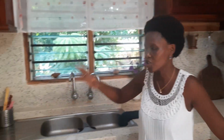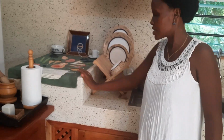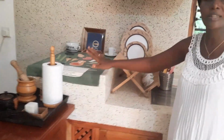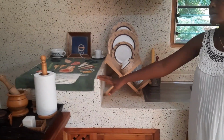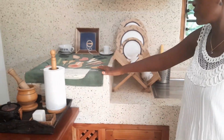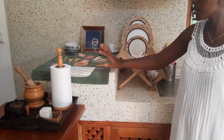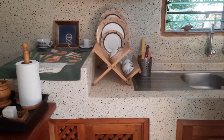I wanted a rustic kitchen, and this is what came to mind. And this part of the kitchen, I decided to lift the counter instead of just letting it go straight. I wanted it a bit raised, so that I can use it also for displaying. I love displaying my dishes. If I have nice cute dishes, I love displaying them, and I thought it would be nice to have that.